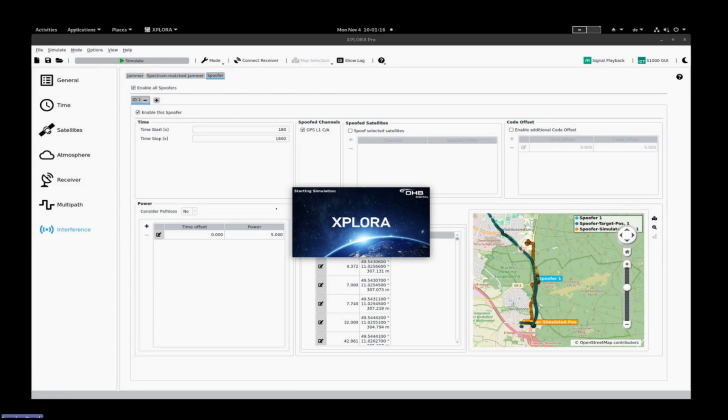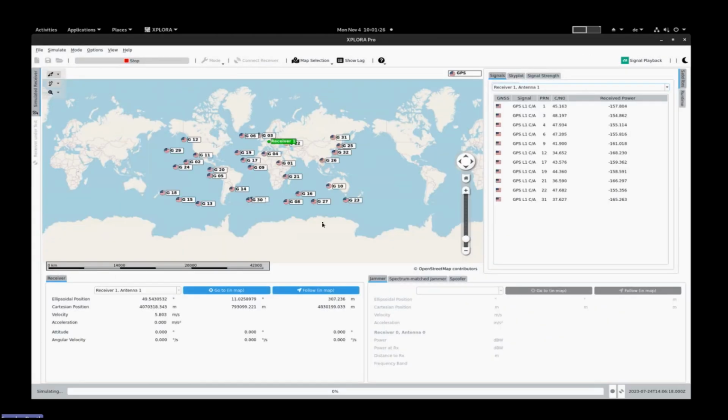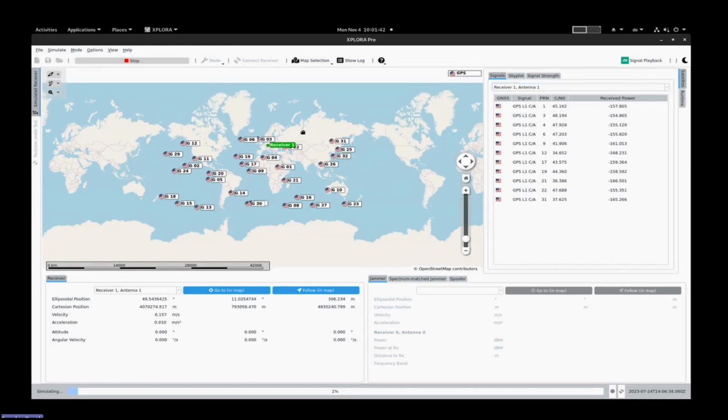If I do this, you see this splash screen loading. That basically now is configuring the hardware according to what we defined. So it configures the center frequency for the RF output. It configures which signals are available, which modulators need to be enabled, and then the simulation starts. So this is how the main view looks like during the simulation.